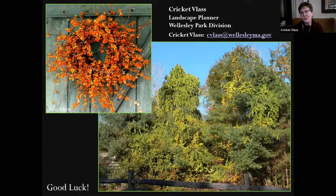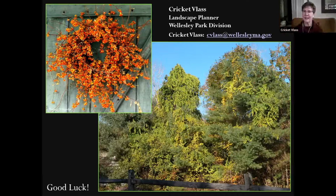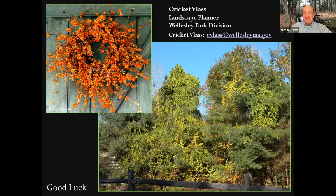It depends on your circumstances and how much you have and how much time you're willing to put into it. So. Thank you. Elizabeth asks, I've read that Japanese barberry is also a haven for deer ticks because it runs warm in the winter. True? I have never heard that. Fascinating. Don't know. Okay. We'll Google it after.